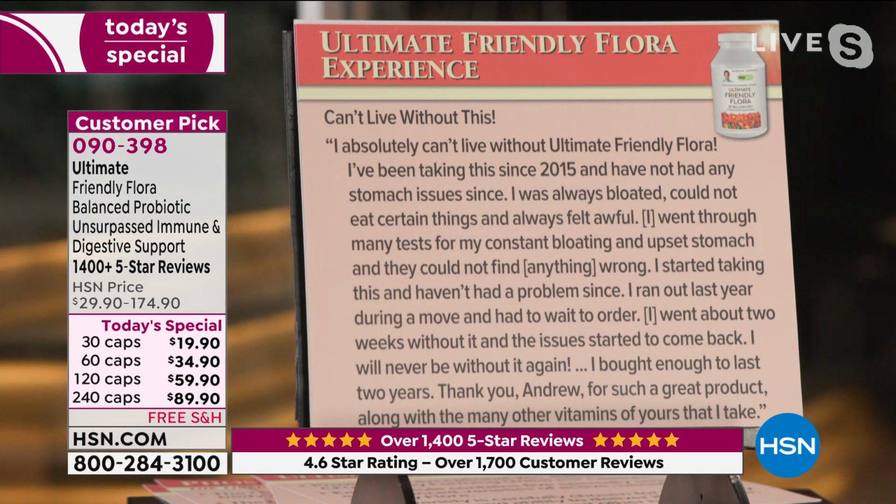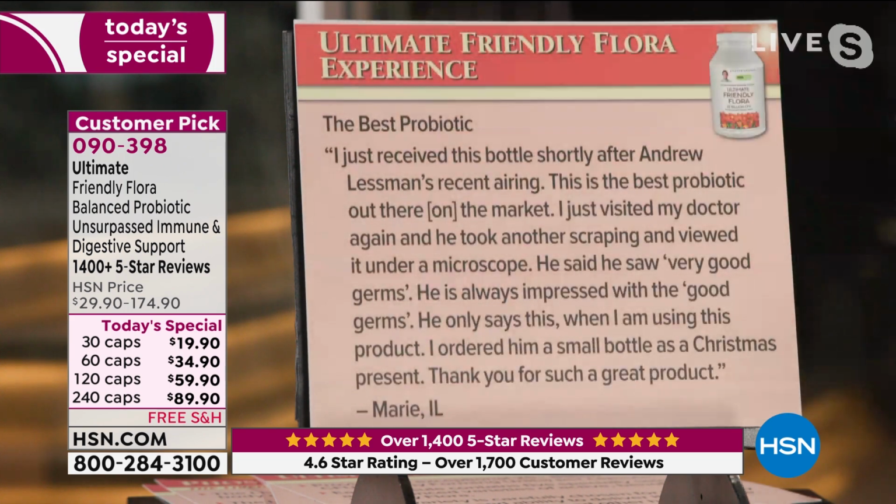I ran out last year doing a move and had to wait to order. I went about 2 weeks without it, and the issues started to come back. I will never be without it again. I bought enough to last 2 years. Thank you, Andrew, for such a great product, along with the many other vitamins of yours that I take. Wow, that's amazing.